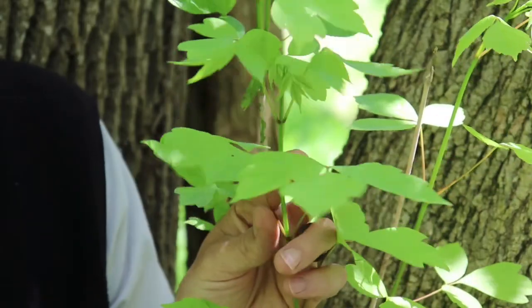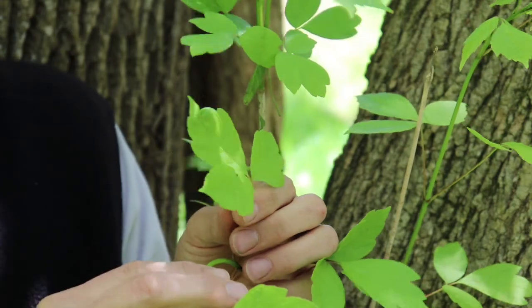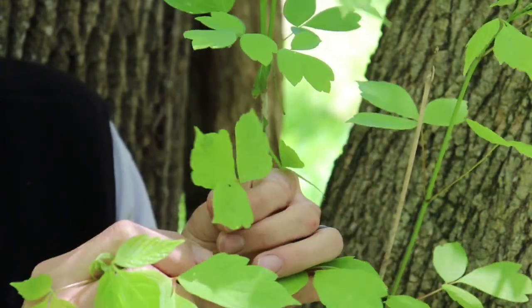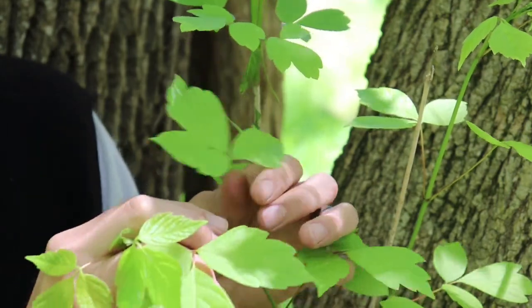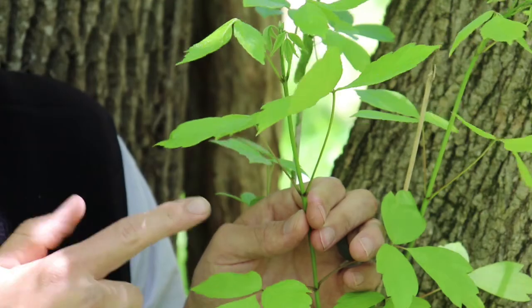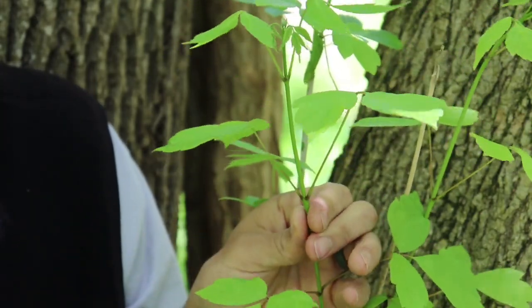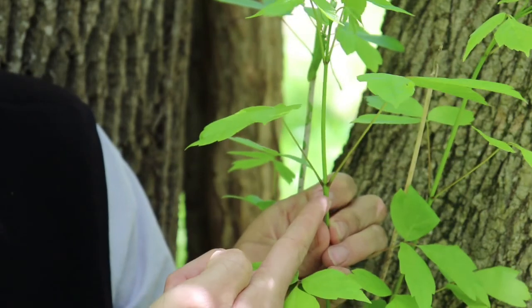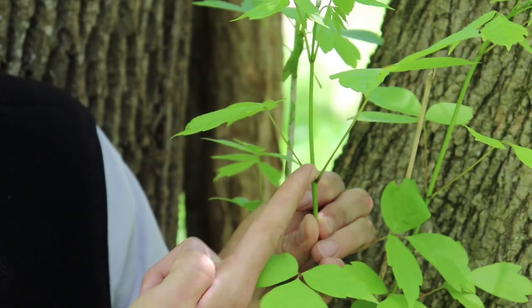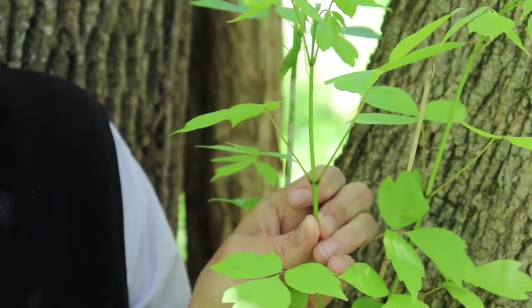So if we take a look at these leaves, we notice that yes, they do in fact look very similar to poison ivy. They are compound leaves, meaning coming off a single leaf stem, we have multiple leaflets. But a main difference is that Acer negundo, being a maple, the leaf arrangements are opposite, meaning that coming off of the main stem here, the leaves grow off oppositely of each other, where poison ivy tends to grow in an alternate fashion.